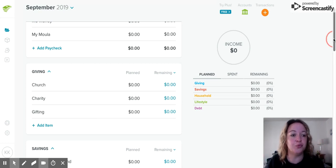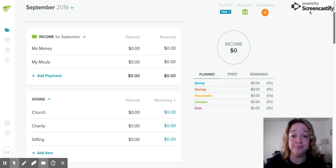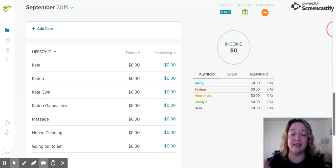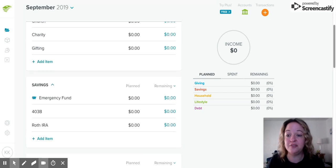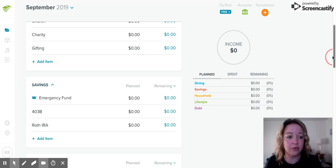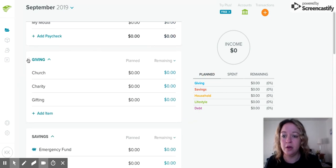So, to recap, we've got your income, and I have not put numbers in yet, obviously. Income, giving, savings, household, and lifestyle. Lifestyle for me is always going to be at the bottom. Savings for me is actually usually at the top. So look, you can actually move a whole category up or down, oops, in the order that you want to look at them.